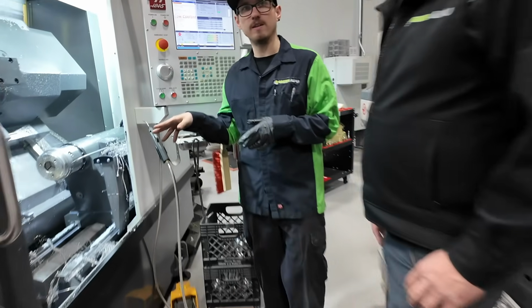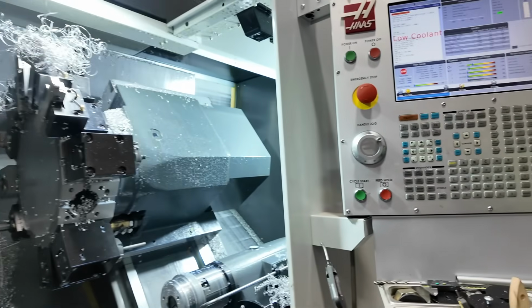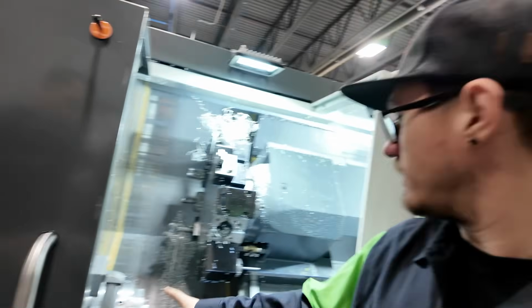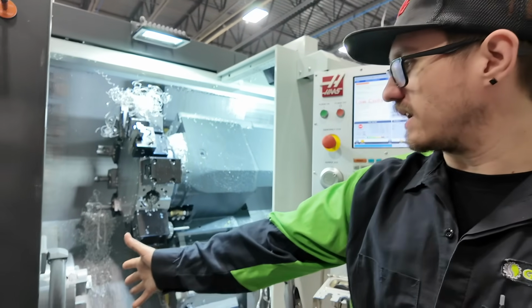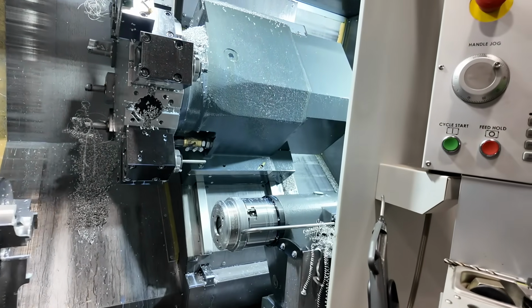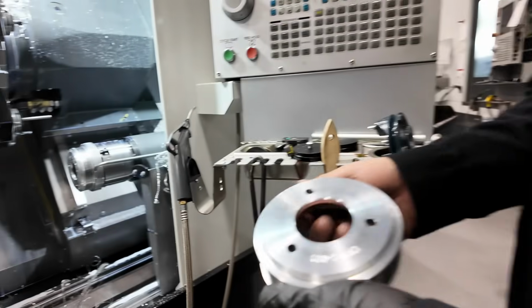We make the crank pulleys. What is this? Crank pulley. This is the one I was showing you with this. Basically, it's two operations. It does the first operation on this side, then this spindle will come in, grab it, and transfer it over to this side, and it will do all of this.